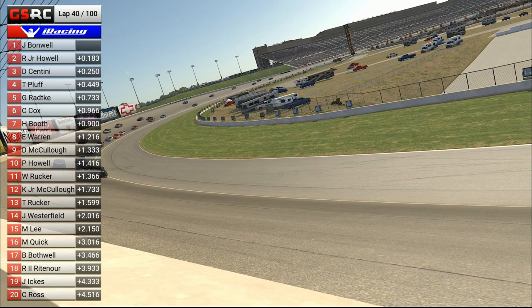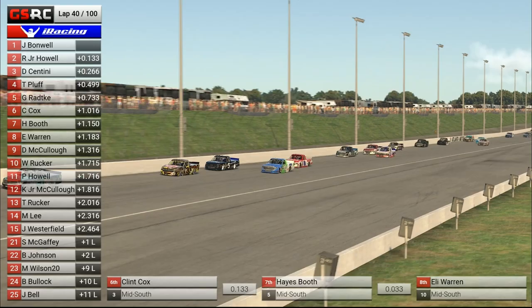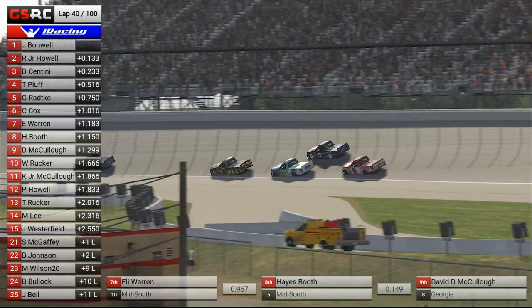That guy there, Centini, is having to slip back into third. He's behind Ricky Howell Jr. So your top looks like six or seven trucks here in line before it gets back to Hayes Booth and then Eli Warren. Eli Warren now on the inside. And don't look now, here comes David McCulloch.